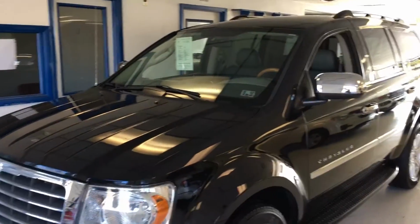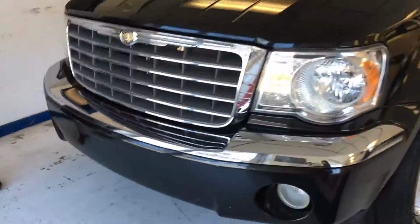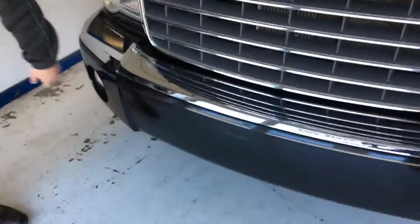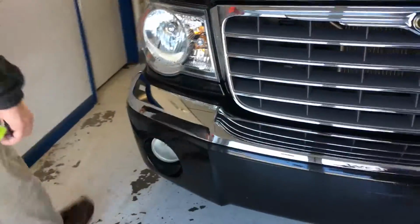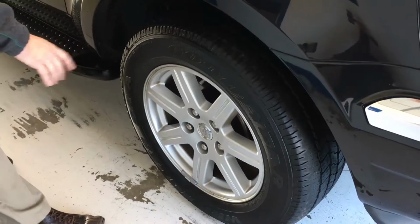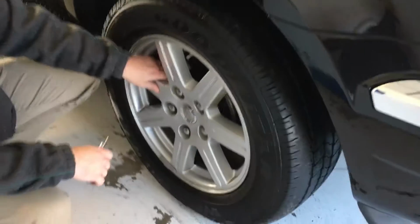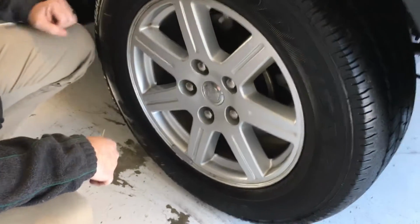So starting, you have the chrome grille and the halogen headlamps. Down below, you got your fog lights. Continue around here to the side. A little bit of a tight fit, so we do have Goodyear tires here. They're about half tread, about 6/7/32, plenty of tread left. See the full alloy wheel here, and a nice resurfaced rotor.